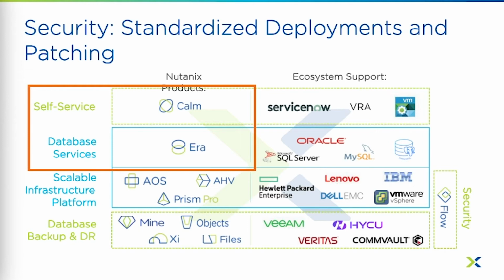So we have several offerings that we can give to you around self-service and also database as a service to give you that consistency in deployment to help with standardization of not only your deployments but also your patching and day two operations. So for that, I'm going to go ahead and turn it over to David Teague, and he's going to help step you through what we can offer specifically at the database layer as a database as a service with Nutanix Era. David?